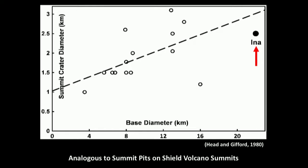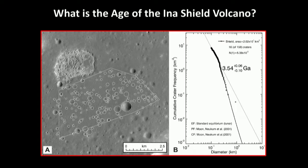If we take a look at the height versus base diameter, and the summit crater diameter versus the basal diameter, this fits right in with all the other Mare domes, if you will, as a typical summit crater. So what's the age of the Ina shield volcano? Here's Ina. We took a look at the dates in a GRL paper we had recently, and found that the exterior, the volcano itself, is 3.54 billion years old. Okay, so that's typical Mare. It's right in the middle of the Mare peak volcanism period, okay?